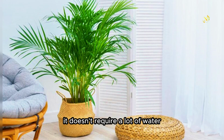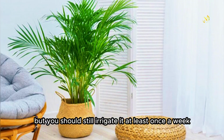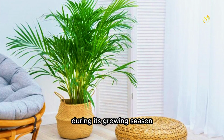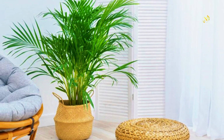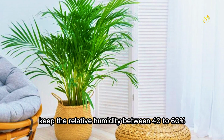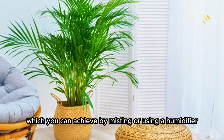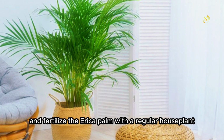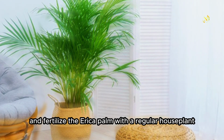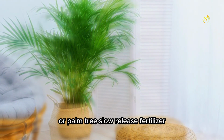It doesn't require a lot of water, but you should still irrigate it at least once a week during its growing season and every other week once it enters dormancy. Keep the relative humidity between 40 to 60%, which you can achieve by misting or using a humidifier, and fertilize the Areca palm with a regular houseplant or palm tree slow-release fertilizer 3 times a year.